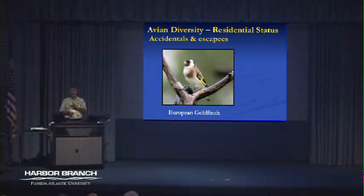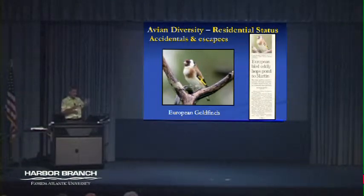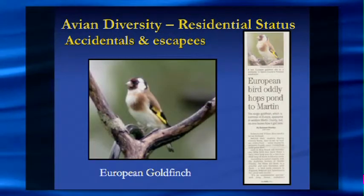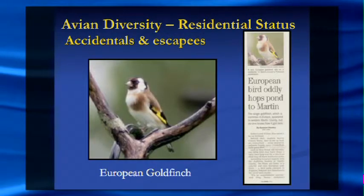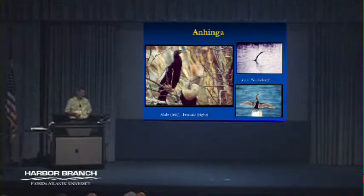I happened to get on the phone. I talked with a reporter from the Stuart News because as far as I knew, there hadn't been one of these birds seen in ages. She got all excited about it. They put an article in the paper, "European bird oddly hops the pond to Martin." Well, a week or so after this article ran, somebody called me on the phone very sheepishly and said, that was a caged bird, and it got out of my backyard, out of my screened-in enclosure. So there again, you never know.